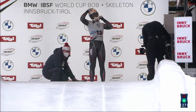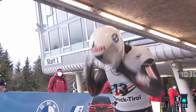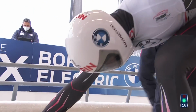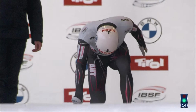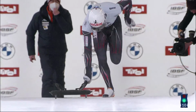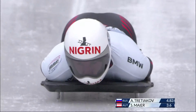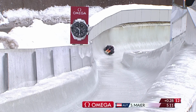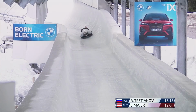Next up, Sammy Meyer, 21-year-old Austrian, was the bronze medalist in the Junior World Championships in St. Moritz last week. So he comes back home on a real high. Seventh and sixth here. I just see Christian Auer watching over the barriers. He's got the iPad videoing their starts for the Austrian team. Little slip as he loads.